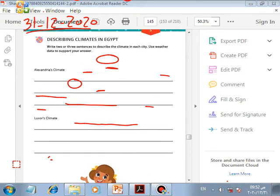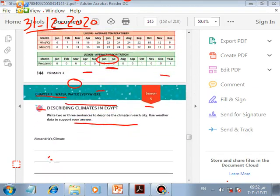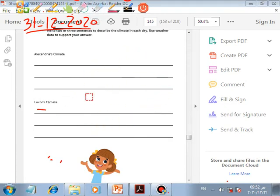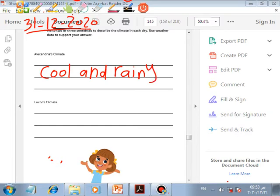Describing climates in Egypt. I will compare between Alexandria's climate and Luxor's climate. Alexandria's climate is cool and rainy. But in Luxor's climate, it was dry and hot. It was dry and hot.